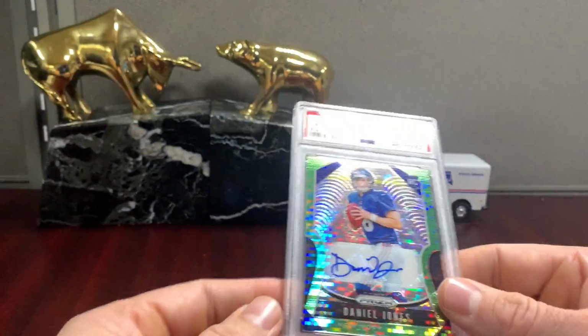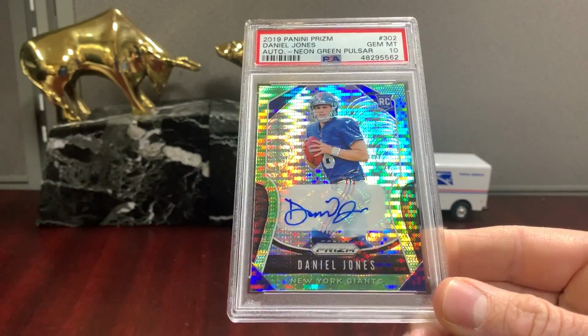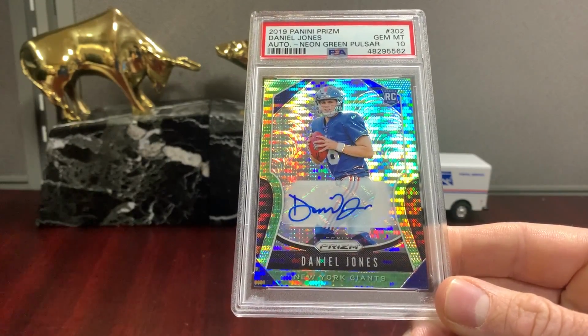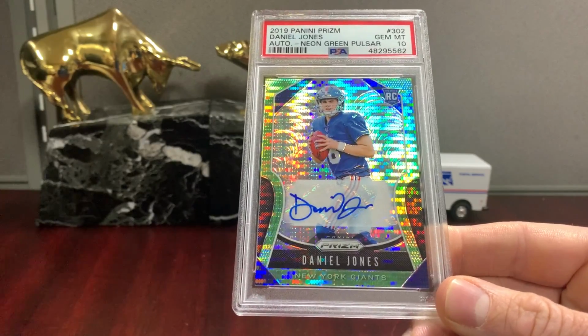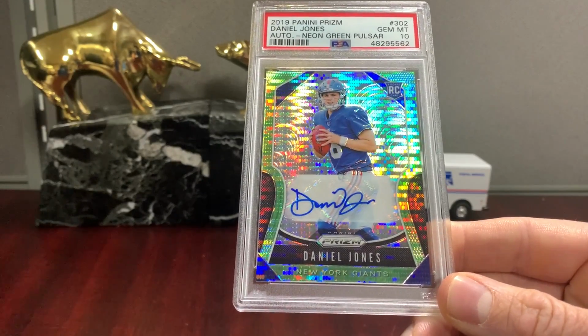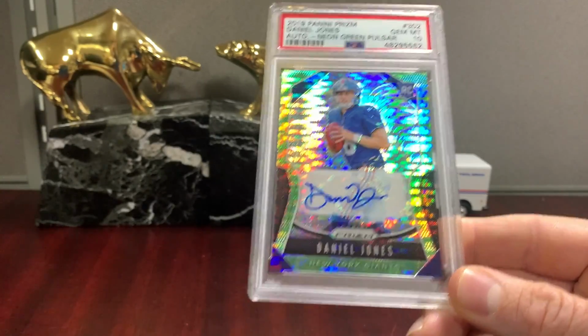Daniel Jones, Neon Green Pulsar. So another retail variation. These are cards that I could see them going as 9s or 10s. So I don't know what I'll do with this card now. I don't think it has a ton of value right now, but I'll probably put it in the store and see if I get any bites.